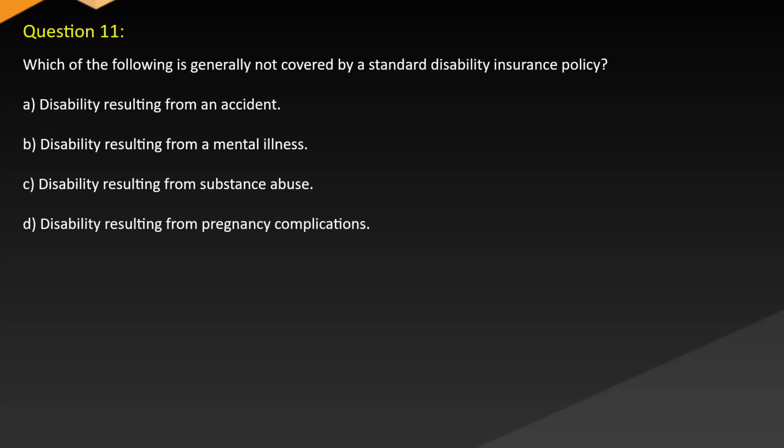Question 11. Which of the following is generally not covered by a standard disability insurance policy? A. Disability resulting from an accident. B. Disability resulting from a mental illness. C. Disability resulting from substance abuse. D. Disability resulting from pregnancy complications.